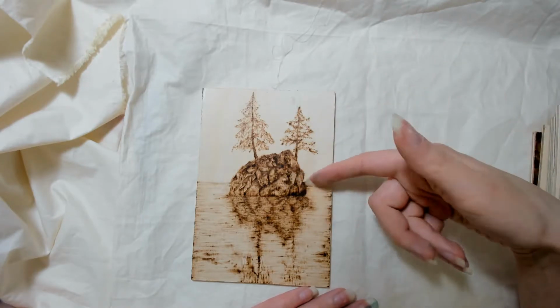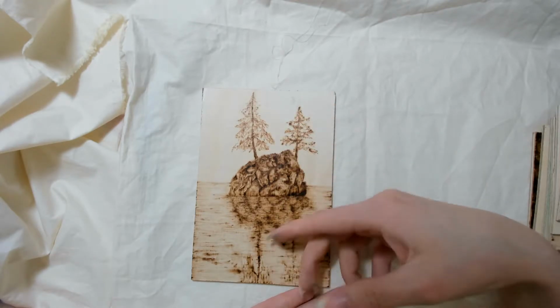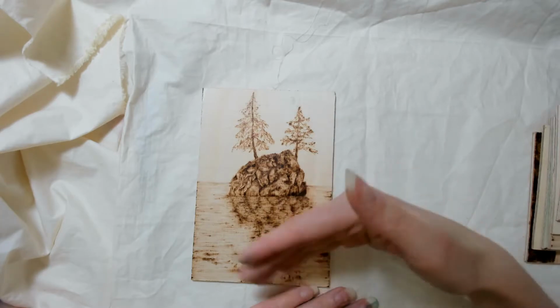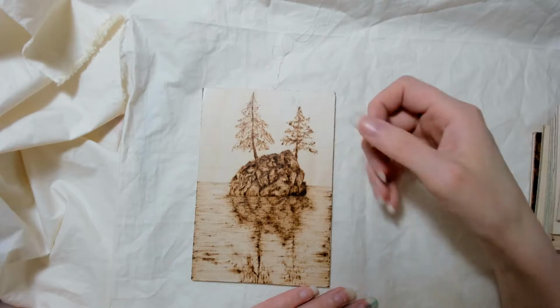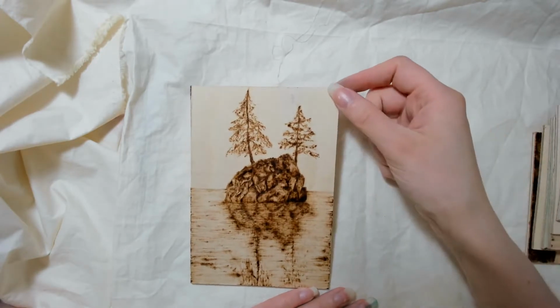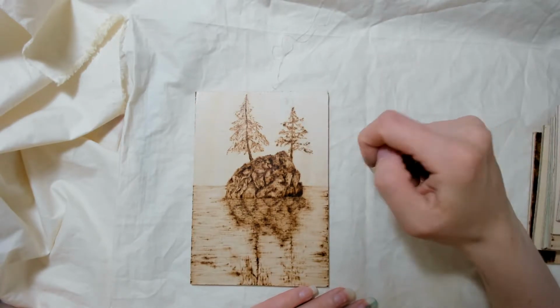And I really like how I got the trees done. But I'm not so much a fan of the water. I think the water needed a little bit more contrast and a watery feel. But other than that, it's really great. Also, I really like these trees. If I ever need to do a landscape in pyrography, I will definitely use the same technique on the trees that I used here.